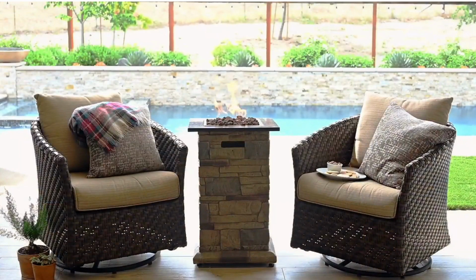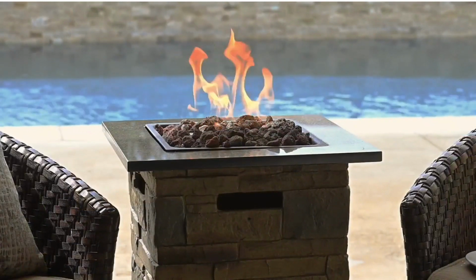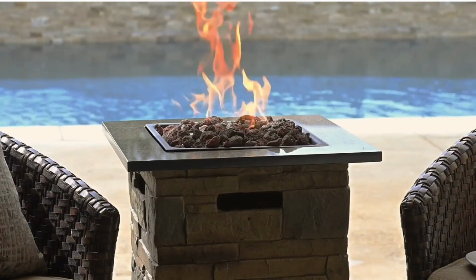The stainless steel burner in the fire pit is concealed by natural lava rock, and the pit itself is protected by a lid. It's simple to light and put out the flame with the pulse ignition, and you can alter the size of the flame with the turn of a knob.